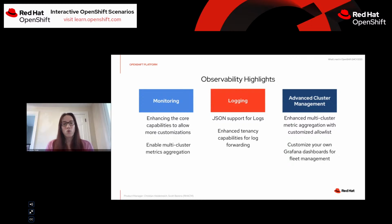For logging, we'll be focusing on introducing some critical, high-interest new features such as JSON support and more tenancy capabilities around log forwarding. Architectural changes to provide a more lightweight, easier to operate logging experience by introducing an alternative log storage solution. And then finally, better native exploration capabilities for logs inside the OpenShift console.